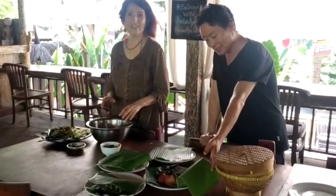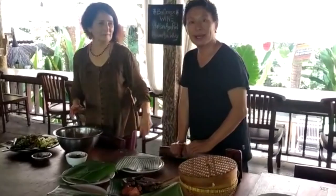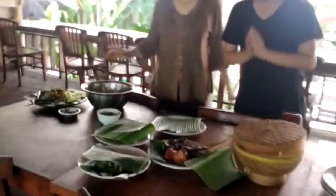Balinese cooking by Chef Lamadi and Srijana. Wow, in Sacred River Valley.